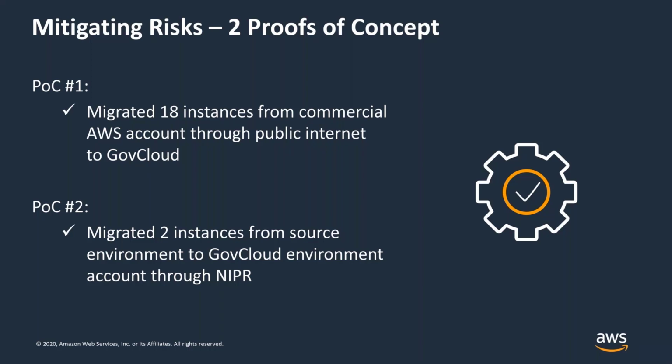So our first proof of concept is we migrated 18 instances from a commercial AWS environment into our GovCloud environment through public internet. Obviously, we were successful. And then the second one is where we migrated 2 instances from the actual source environment through the NIPRnet into our GovCloud SCCA compliant environment. And again, we had success with that proof of concept as well.